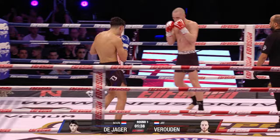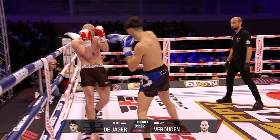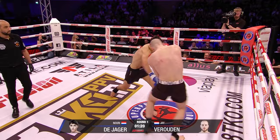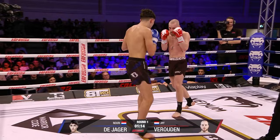Jager, only 20 years of age. You know, he's playing a smart game here. He's looking to land these shots to the body. And then I would expect him to, when that body wears down, fake it and bring it up to the head. Oh, good left hook from Verouden. He has to be more active.